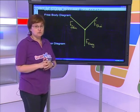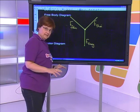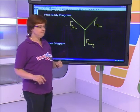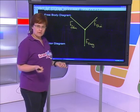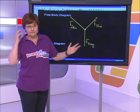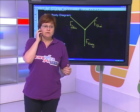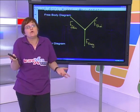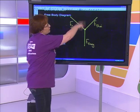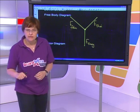What we would need to do is measure the angles in order to do the vector diagram. In a test or an exam, if they want the force diagram and you're not given the angles, you're just told there are 3 different angles, or you'll see this when we do static and kinetic friction, sometimes you don't know the angle. Then don't add it in. If we go and measure these angles, then draw it in, okay?